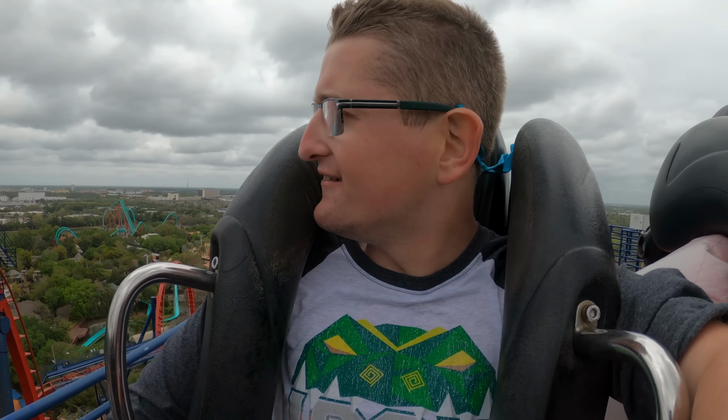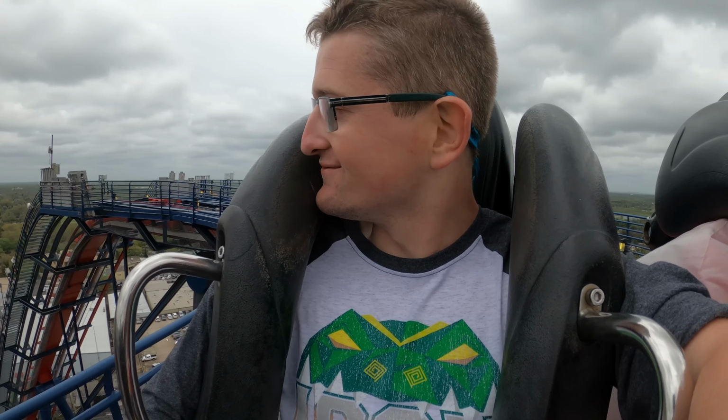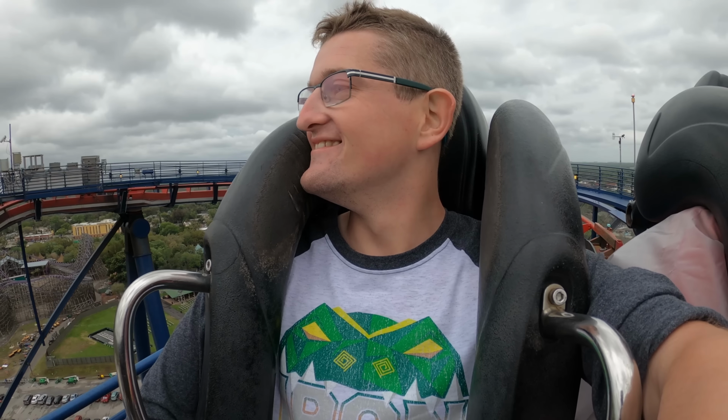We soon get to the top. Nice turn around here. Great views across Tampa to make our way round to the precipice. Oh, wow. See, on the back row, we're really going to whip down the drop. On the front row, you get the hang time. On the back row, we're going to get whipped right down. And here we go. Get ready.